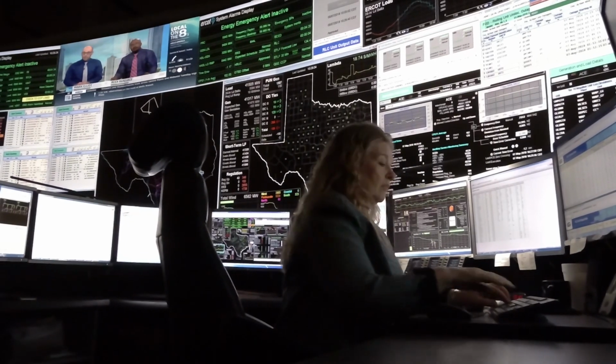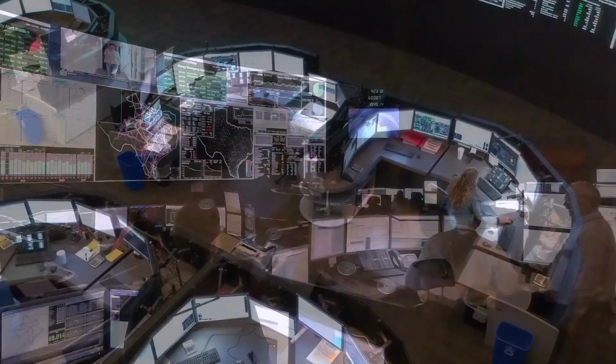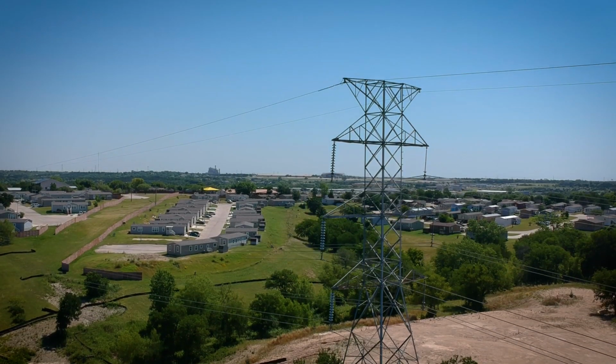The promise of ERCOT is to be able to use the resources that are provided by the market to serve consumer demand in an efficient and reliable way. The control room is really central to providing that reliable and efficient generation to loads for the 24 million Texans that are hooked up to the power system of ERCOT.